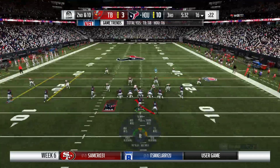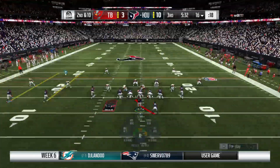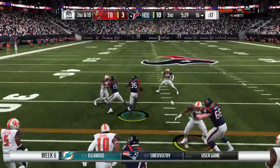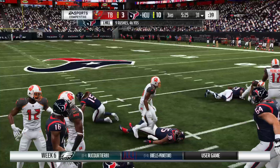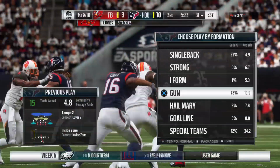Ohio! Check four, check four. Check three, check three. They'll run it now out of the gun. And he's going to get this one across the 30-yard line. 15 yards, the Texans pick up the first down.